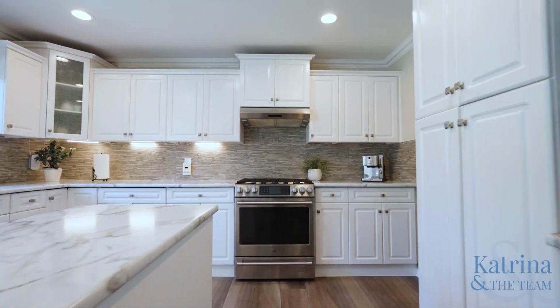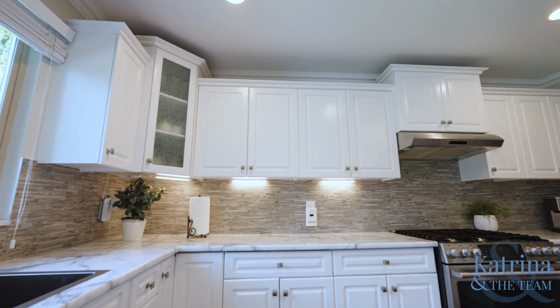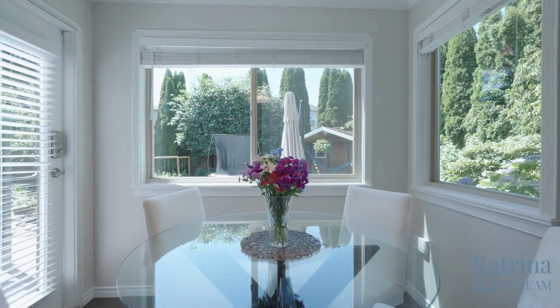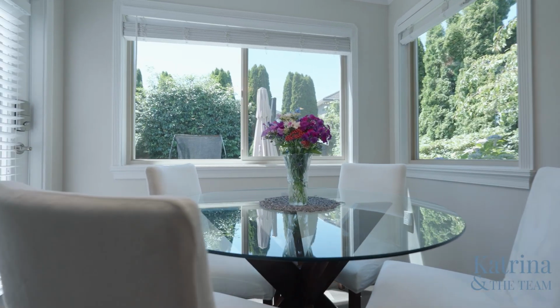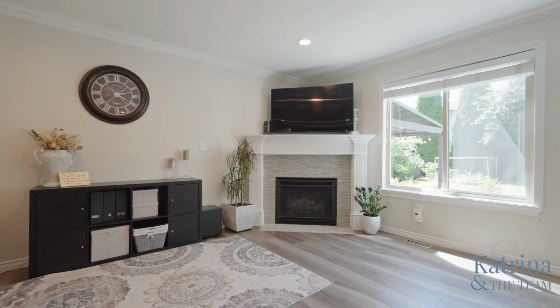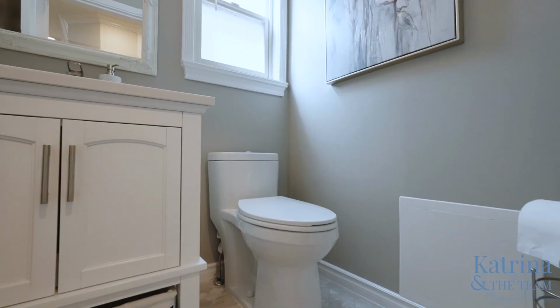I love the spaciousness in this kitchen. Check out this 6-burner stove and beautiful stonework as backsplash. Check this out. The intricate mosaic tiles in the powder room are sure to impress even the fussiest guests.